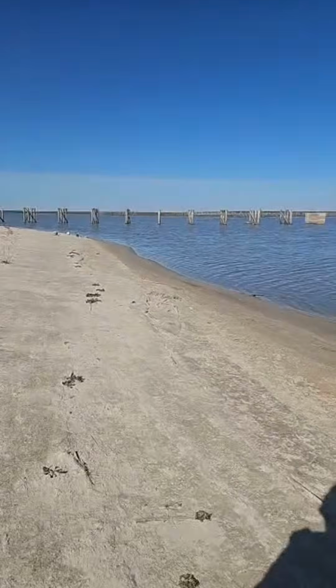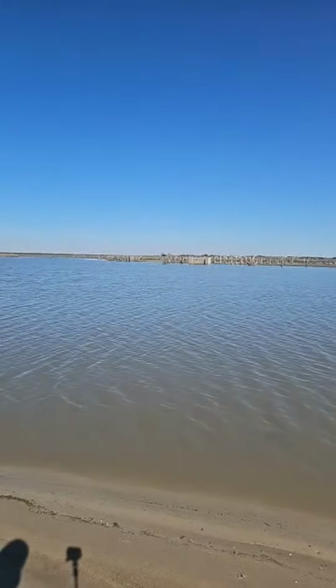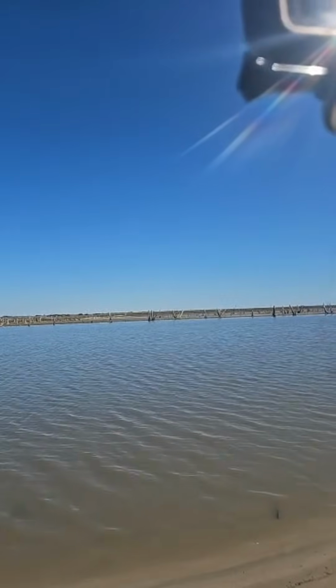So this is the old bridge here. Give you guys a good last look at this old bridge that's now exposed. You can kind of see the road actually. I don't know if you guys can see it.